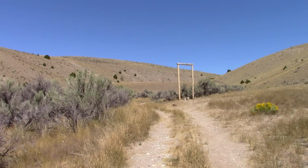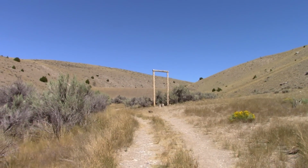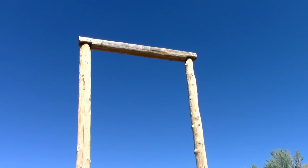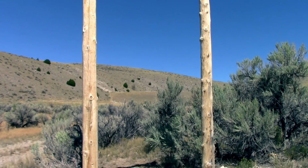So what is that, Rick? Well, that's the gallows behind Bannack. Bannack does have a dark side. These gallows here are not the originals, but they're built in the original location up behind the town on the hill behind. You see, Bannack didn't have any law and order.